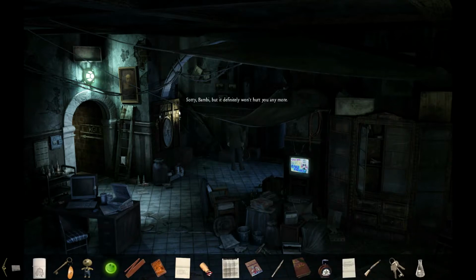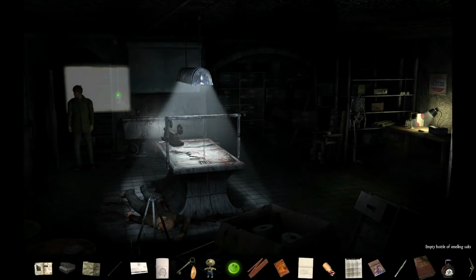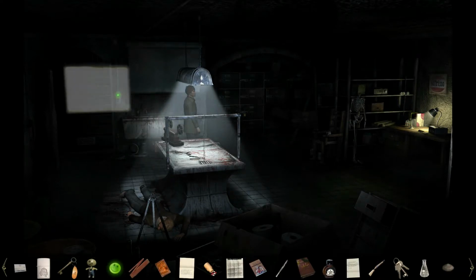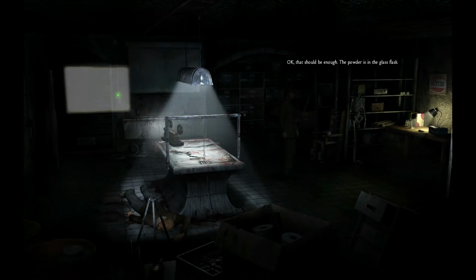Sorry, Bambi, but it definitely won't hurt you anymore. I now have the ammonium powder. Okay, that should be enough. The powder is in the glass flask.